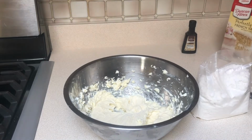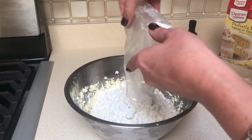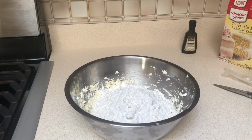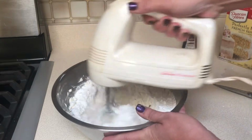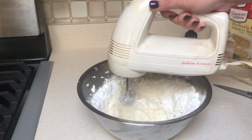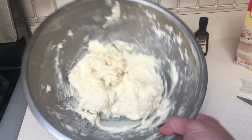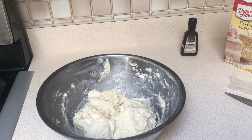Now I'm adding in the French vanilla cake mix. Like I told you in the beginning, the recipe said you can use anything, and I had a strawberry cake mix and a banana cake mix. I think that would have been really good as well. Also, you could throw in some kind of other extract. You could maybe throw in almond extract. You could throw in lemon extract. I think anything would be good in these cookies. They turned out really good.